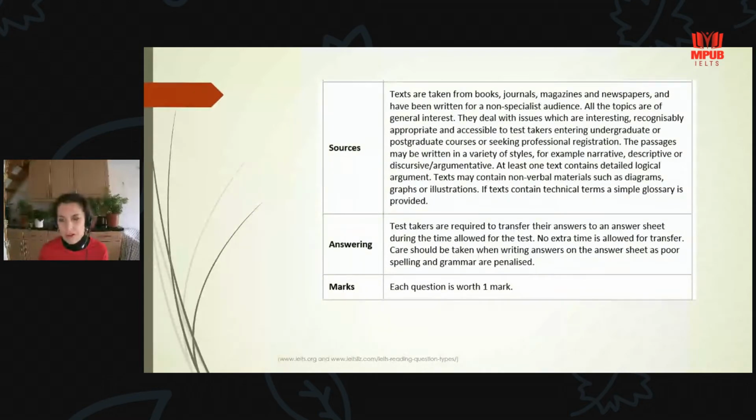They are very much designed to test people like yourselves who want to enter undergraduate or postgraduate courses, or seeking professional registration. So the purpose, if you like, is to test people in an academic way, because it's for the academic exam. Passages are written in a whole range of styles: narrative, descriptive, or discursive, which means argumentative. At least one text contains a very detailed logical argument. They can also contain diagrams, graphs, and illustrations. If there's a very technical term that there's just no chance you will have heard of before, a glossary, an explanation is given, which is kind.